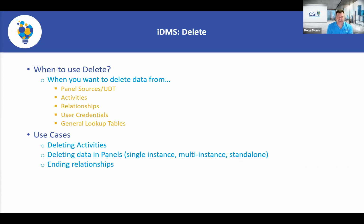When we talk about deleting data in panels, we're talking about the entire row, if you will. This is not erasing a field. We're going to use update for that. This is actually deleting the entire record in a multi-instance or standalone panel. Let me give you a great example.